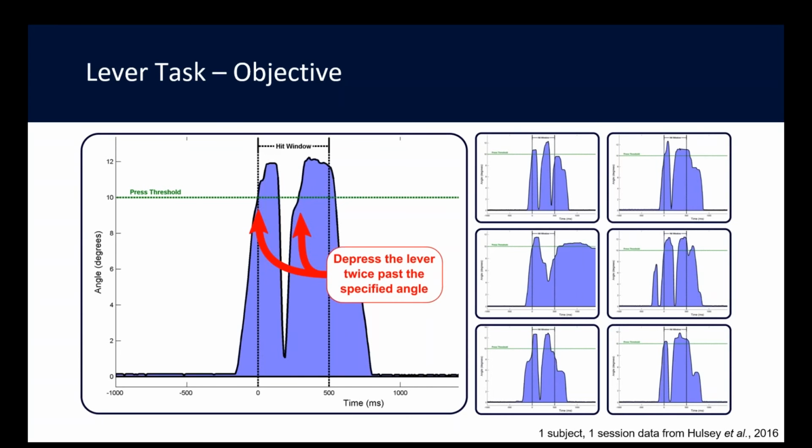Dr. Hays has used this task to quantify bradykinesia in several models, and the behavior shown here on these traces is a double press behavior in which a rat is trained to fully depress the lever twice in rapid succession. A trained healthy rat can easily complete two full depressions within about half a second. In some trials you can see from the individual traces here, they may include multiple incomplete depressions, or perhaps lingering movements. These data points themselves are sometimes interesting from a data analysis standpoint, and they may be illuminating to your model.